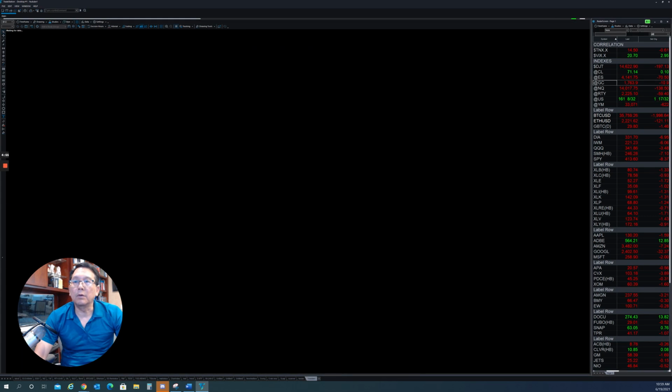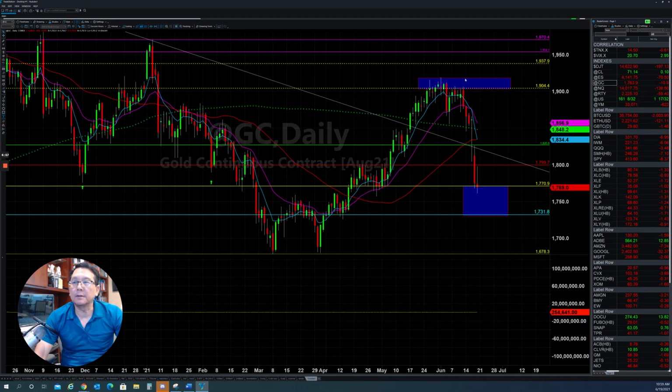And gold also got hammered after the Fed came out. If the dollar strengthens, gold can have a big drop here. So this is the level of support for gold.